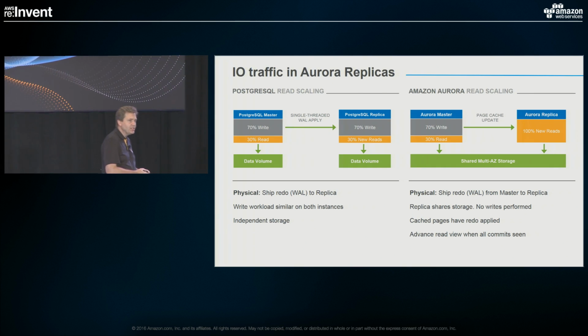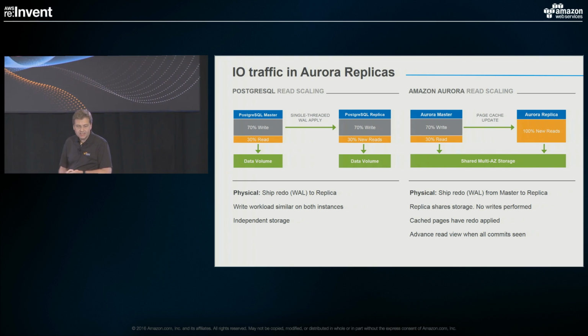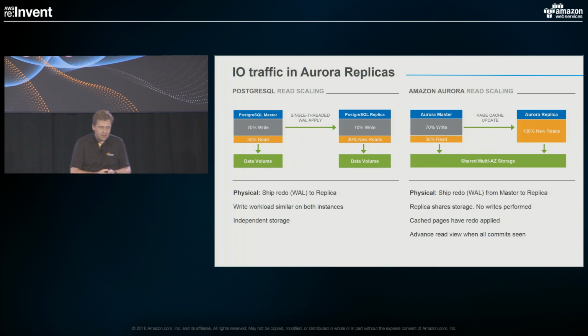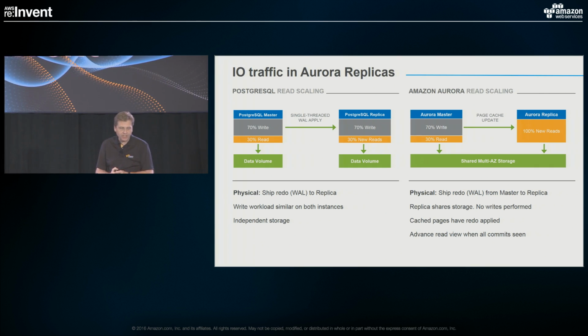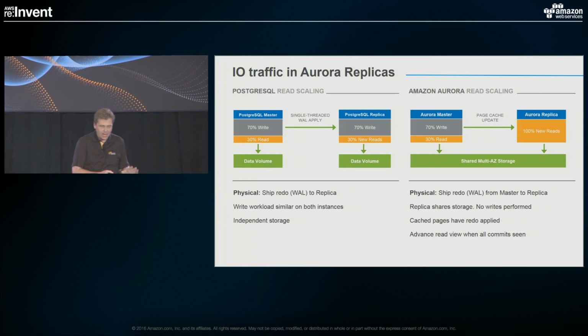We also did some innovations specific to Postgres in Aurora Replicas. Now, on a typical Postgres instance, what happens is the redo, or WAL file for you Postgres folks, is shipped from the master to the replica, written to disk, and then read back from disk and applied to blocks. Oh wait, those have to be read from disk and written to disk. There's all sorts of stuff going on there that doesn't need to happen.